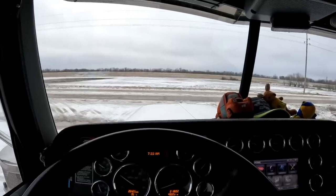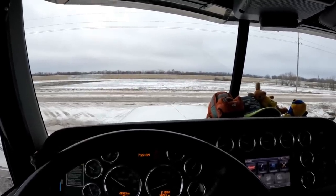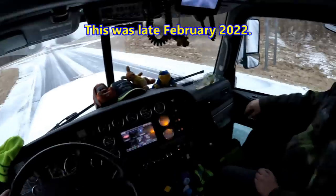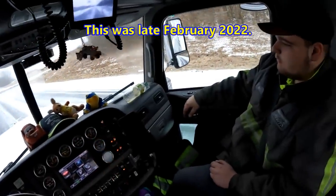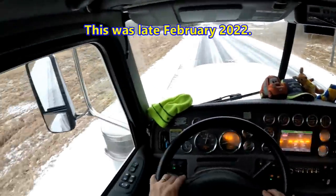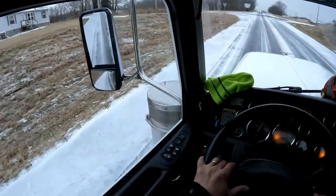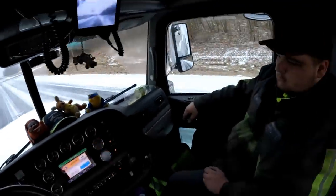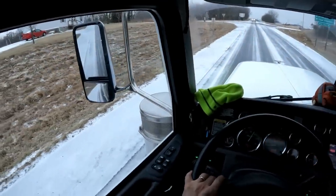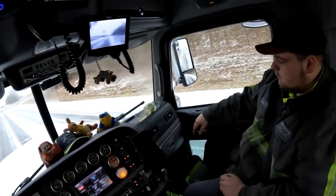We've got a semi jackknifed. I gotta go. Okay, we were instructed by the trooper, I don't know if you can see him in my mirror or not, to turn around right here and back in. The truck and trailer are on the other side of a small hill here, and he said it is super, super slick.